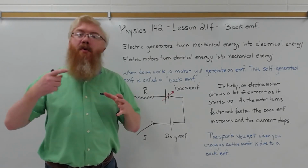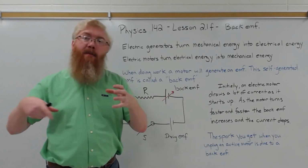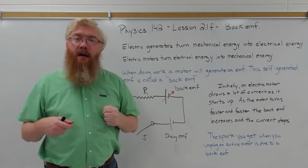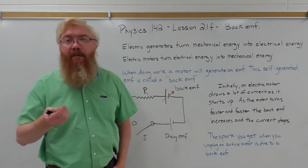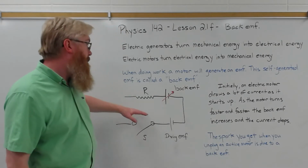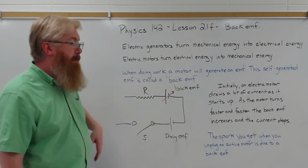So once the motor begins to run and has current flowing through it, and the magnetic field is established in those coils, it's not changing anymore. Therefore, there's no significant back EMF at that point. So the current drops.